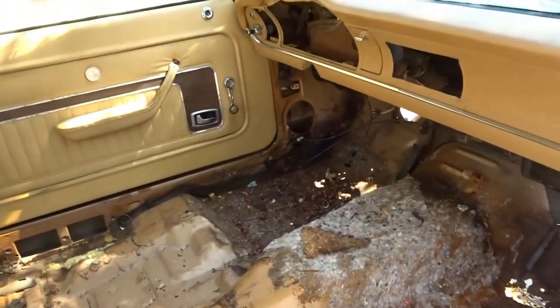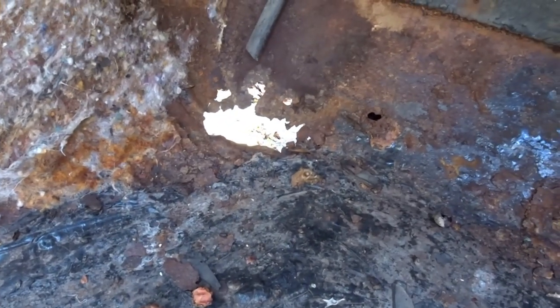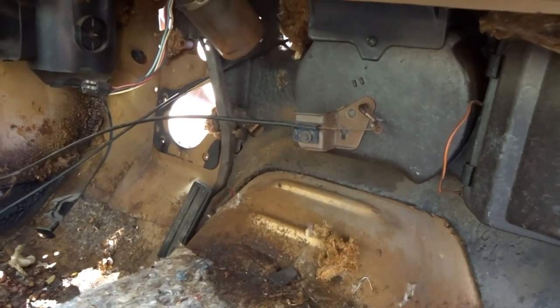So the pool filter's running behind the shop, but we're going to work our way through this. So inside Ellie, you can see I get critters. The reason I get critters is because there's a gaping hole in the floor of Ellie there, and in the firewall over here where I took the steering shaft out. And so they just make their way in.